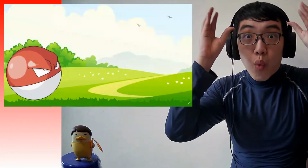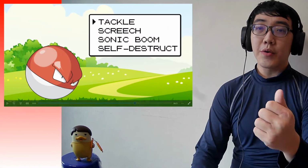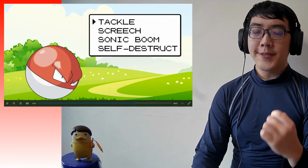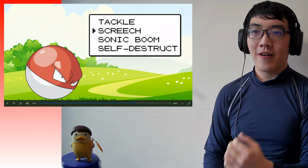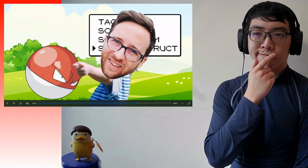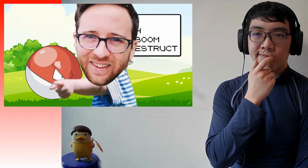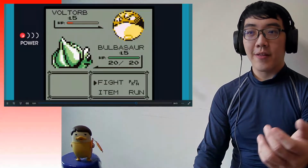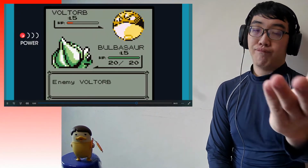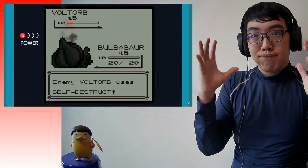When you encounter Voltorbs in the wild, they know 4 moves: Tackle, Screech, Sonic Boom, and Self-Destruct. Now, I believe wild Pokemon AI is pretty dumb, at least in the early games. They would just pick a move at random, and that's what they would do. So, you essentially had a 25% chance of having your Pokemon blown to smithereens when you encountered one of these things. Why do they do this?